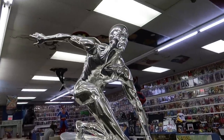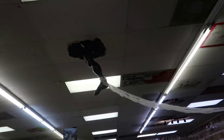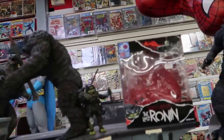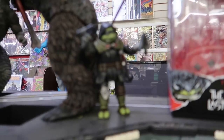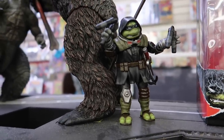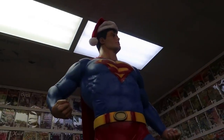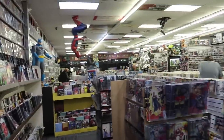Also, a giant Silver Surfer hanging out with his crazy surfboard. And some feet. And a web heading to Spider-Man. Oh, look at these Godzilla figures and Kong by Spider-Man. This whole scene's pretty cool. Oh, and a little, is that Leonardo there? I can't quite tell by the color. We'll say it's Leonardo. And Hulk fist busting through the wall right next to Mr. Superman here, who is also quite festive for Christmas in his little hat. There's also more comics than anyone could ever read. Look at all the comics.